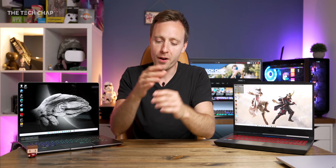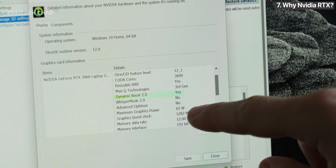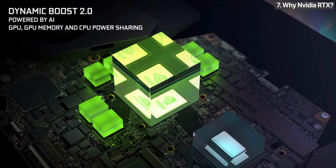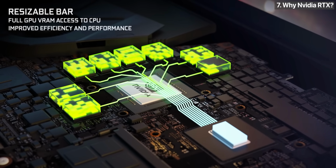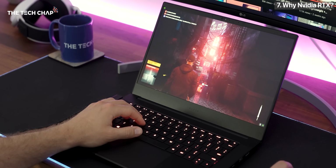So we've talked a lot about graphics cards, which I guess makes sense because we're talking about gaming laptops, but there are a few things happening behind the scenes with these latest RTX 3000 series cards that make a big difference, even if you don't really see it. For example, we've got Dynamic Boost 2.0, which previously just borrowed power from the CPU and gave it to the GPU, but now it actually goes both ways, and NVIDIA says it can help boost performance by up to 16%. There's also support for ReBAR, or the resizable bar, which lets games use more of the GPU's frame buffer when needed.